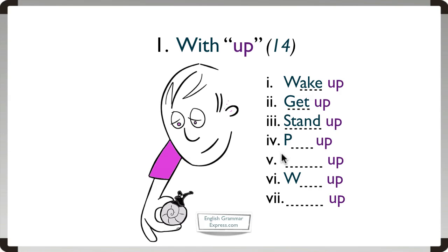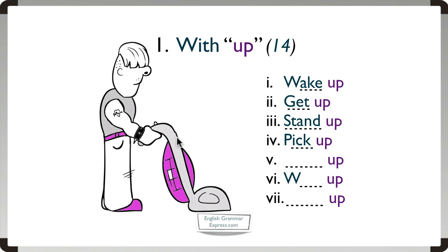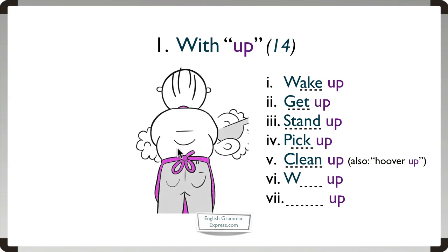Number 4, this is pick up. This boy is picking up a snail. Number 5, this is clean up. Because of this, we could also say to hoover up. Number 6, this is wash up.